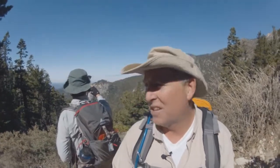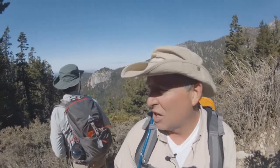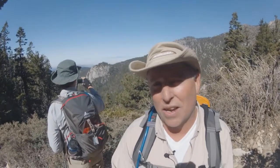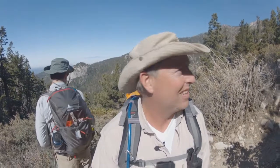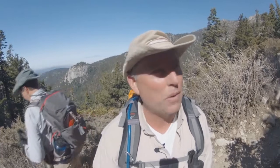Well, we're not too far from the top of Saddle Junction here, and over my shoulder you can see Suicide Rock and the view looking off to the northwest. This one little patch right here, the sun's come out and it's actually pretty warm. We just crossed a couple more patches of snow back there, and it's rock solid consolidated snow and ice, so hopefully we won't hit too many patches like that as we work our way up to Tahquitz.